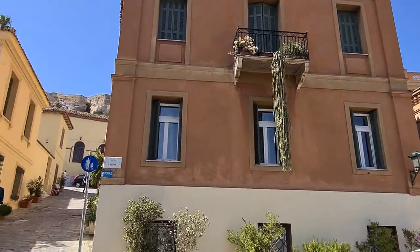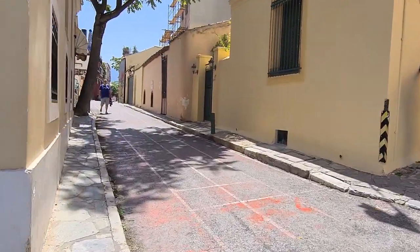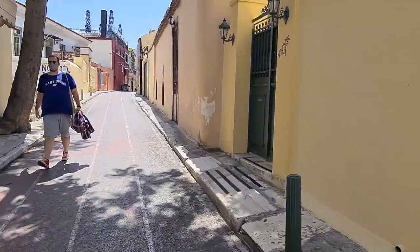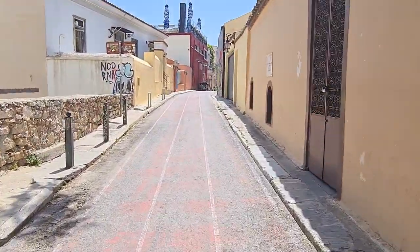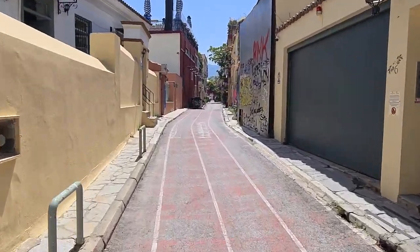If you have the time, you should definitely roam those streets. There is the most amazing architecture, and the houses are amazing. And now Plaka. Excellent, marvelous, fabulous.